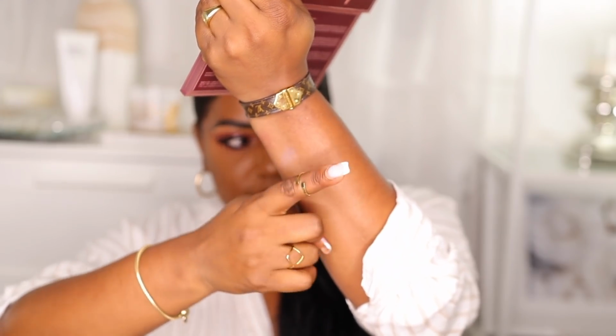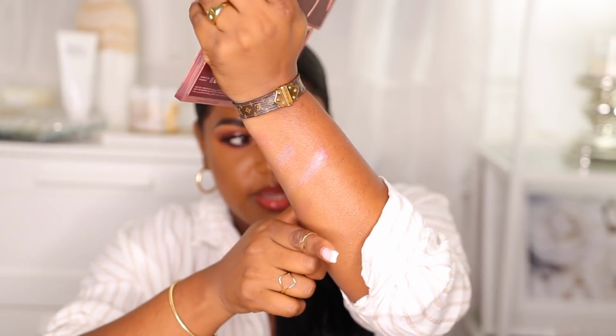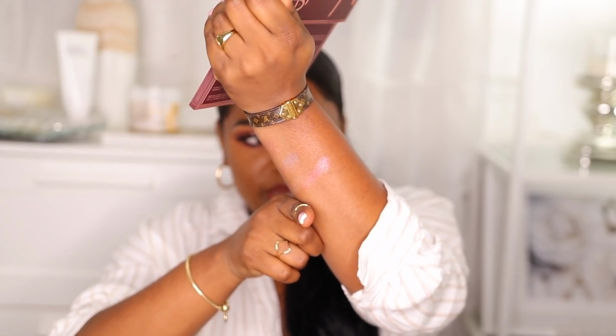I did swatch it a little bit in the video, but I'll show you guys a more in-depth swatch. So I'm just going to really rub my finger in here. All right, you guys can kind of see it. Let me just do a little swatch here. I don't know if you guys can tell, but it's really glossy. It almost looks like a wet liquid pigment, but the color is really beautiful.